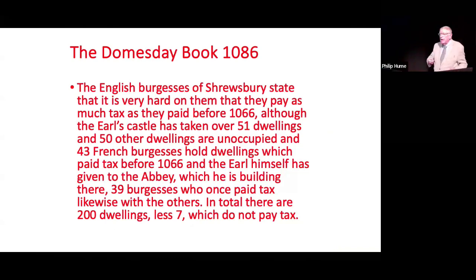I've already talked about the damage done to Shrewsbury by the Normans. The building of the castle actually causes a good deal of trouble as well. They took over some 51 dwellings, and another 50 dwellings are unoccupied, and French burgesses have also taken over. So there's a big takeover, laying waste large areas of the Anglo-Saxon town and rehousing with Frenchmen there. I don't have time to go into that, I'm sorry.